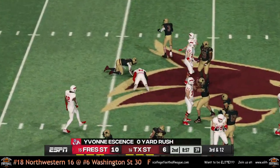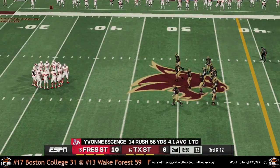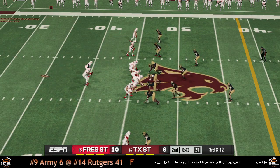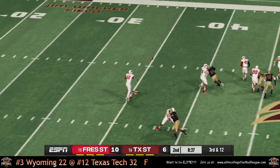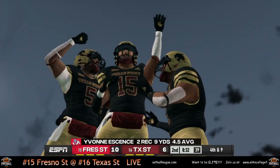He fights forward to about the 46. Third down now, and they need to get it inside the 42. Shotgun formation, 2 to the top, 1 to the bottom, man in motion. Gonna be a screen play. And he gets 4 yards off that screen.